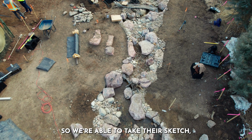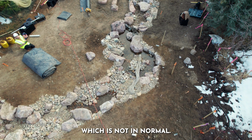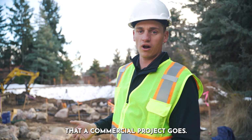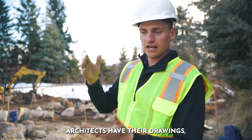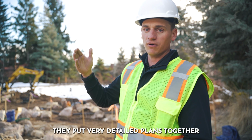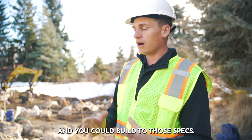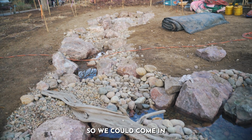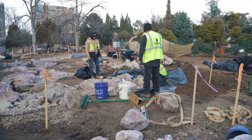So we're able to take their sketch, but then still build it the way that we normally build, which is not the normal way that a commercial project goes. Typically, when you get a commercial project, architects have their drawings, they put very detailed plans together, and you have to build to those specs. We were able to come in and negotiate a design build contract with them, so we can take the conceptual drawings and build it the way that we normally do.